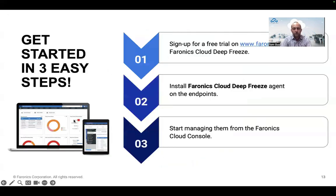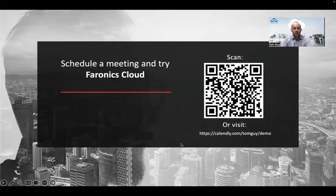We offer a free trial. You can sign up to it from our website. When you sign up to a trial, you just need to create a policy and activate the functionality you need in your policy. Then install the cloud agent on the devices, which is really easy. Once the cloud agent is there on the devices, they report into the cloud console. Feel free to test it out on a few devices, see how easy it is to use, and then you're ready to go.